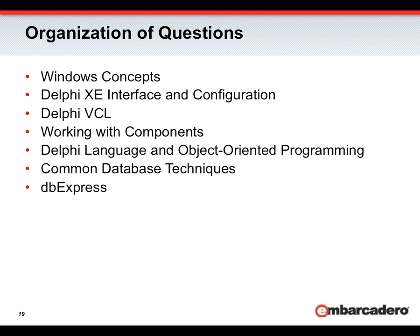We're going to ask you about the advantages and disadvantages of unidirectional datasets, when you should use them, and when some of the components return a unidirectional dataset, what you should do to use this cursor as a bidirectional dataset, things like that. How to deploy the DB Express application is one of the questions. How database transactions and metadata operations work in DB Express is related to this topic as well. Questions related to the use and configuration of the TSQLConnection component. It means you have to know how the dbxdrivers.ini and dbxconnections.ini files work.